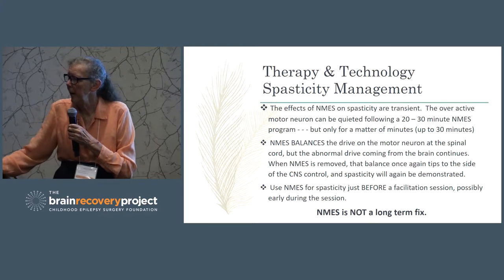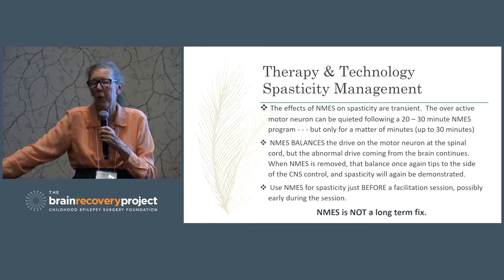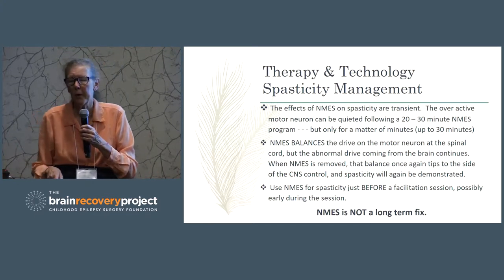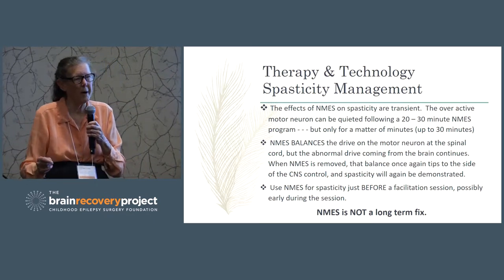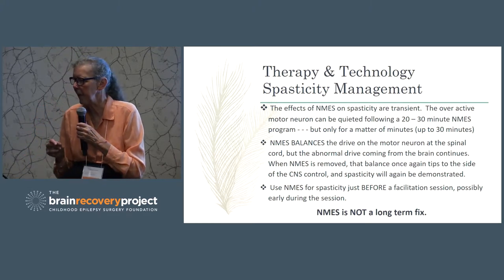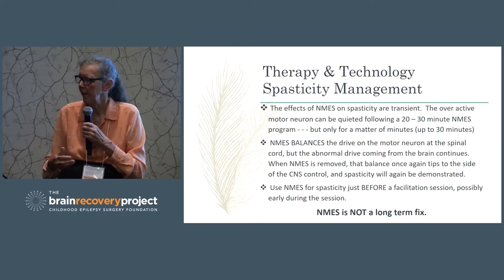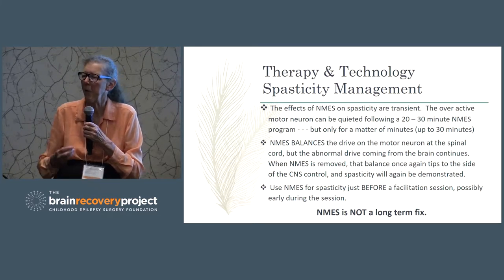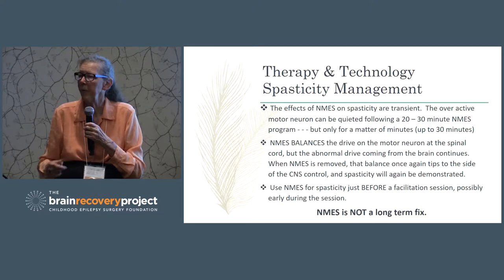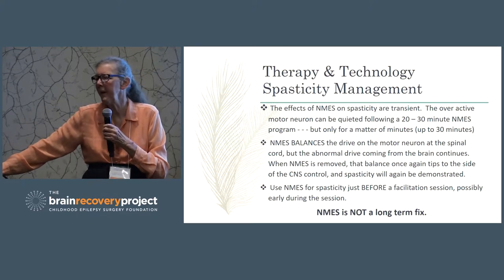Can you use it with Botox? Yeah, actually, there are a few studies that show, and we do this in our Botox clinic at Rancho, that if you use stimulation immediately after Botox, and you stimulate the muscle that has received the Botox, it actually increases the amount of that neuroblocker to the myoneural junction. So the effect of the Botox is enhanced, and you get a better Botox block that lasts for a longer period of time. Then the next day or two, you go to the antagonist.